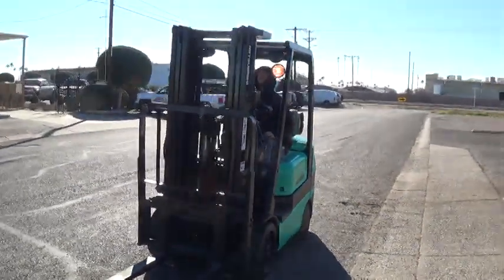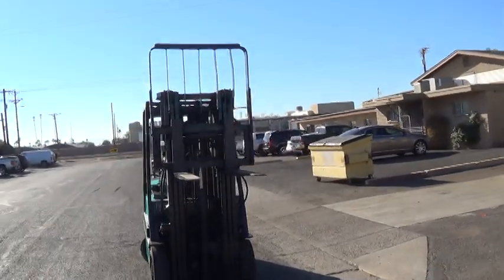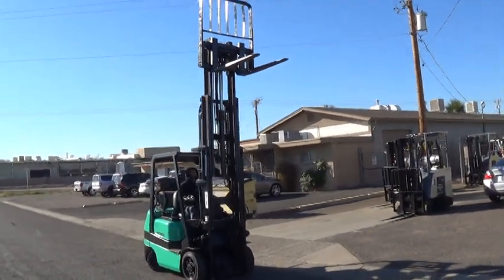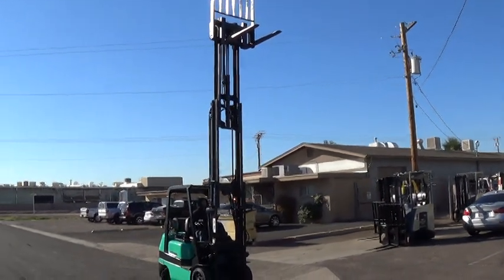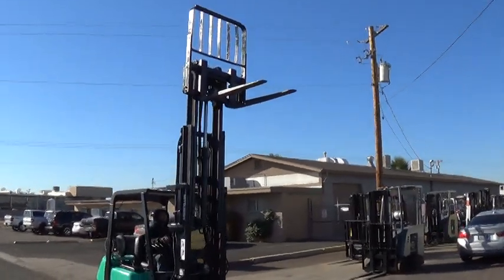It's got a 3-stage mast that is 83 inches collapsed, that's just under 7 feet. The forks will lift to a maximum height of 185 inches, that's just over 15 feet. It's got 42-inch long standard forks, a load backrest on the carriage.